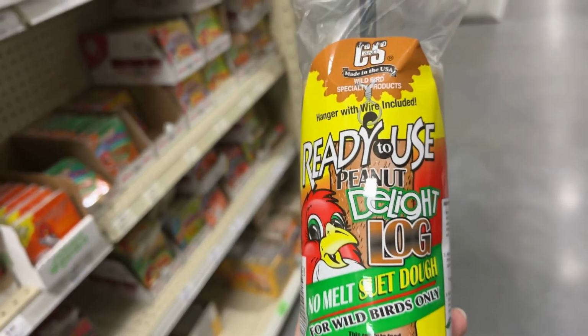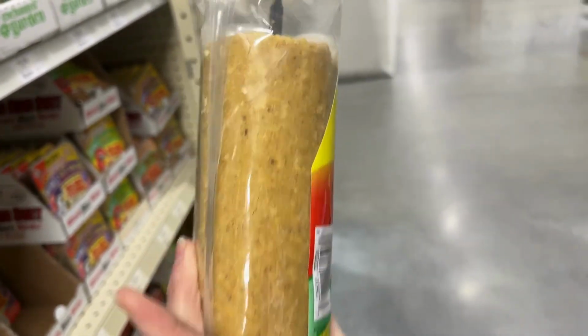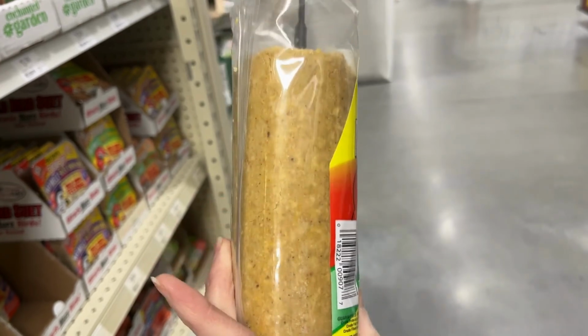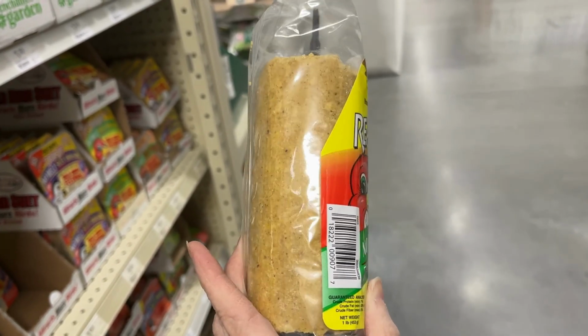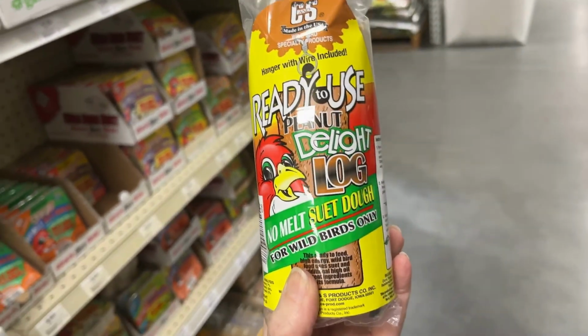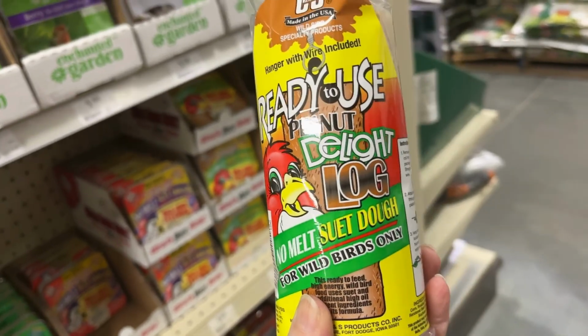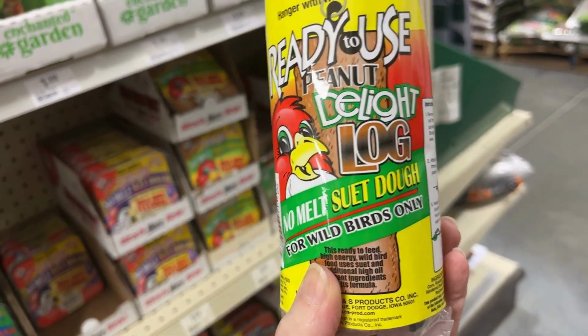I can't find the holder for the suet plugs, but I did find this. This is like a long tube block that you can hang off of a limb or another shepherd's hook for an additional feeder. So I think I'm going to go and buy this one. They have a couple of flavors, so I'm going to just get one of these. They're only $3.79.